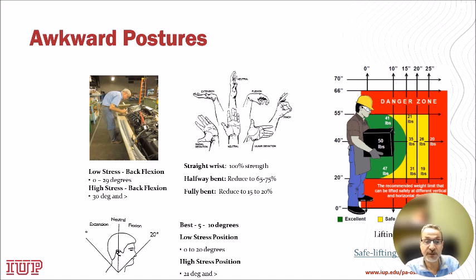The same thing with the neck. The neck is a smaller muscle than the back, meaning the neutral posture is up to 5 to 10 degrees. I prefer 5; up to 10 degrees is okay. When we get more than 10 degrees, we get to low stress on our neck to do the job. More than 20 degrees is high stress, and we start to get fatigued fast.